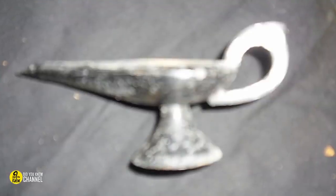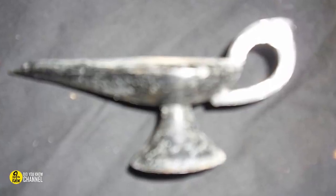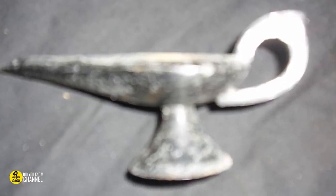There were even more fascinating historical items, like this silver lamp, as Tudairo called it. One commenter pointed out it was likely an incense burner, which left them disappointed. But how cool would it be if it was a genie lamp? One of the more spectacular and personal finds were photographs of Tudairo's ancestors.